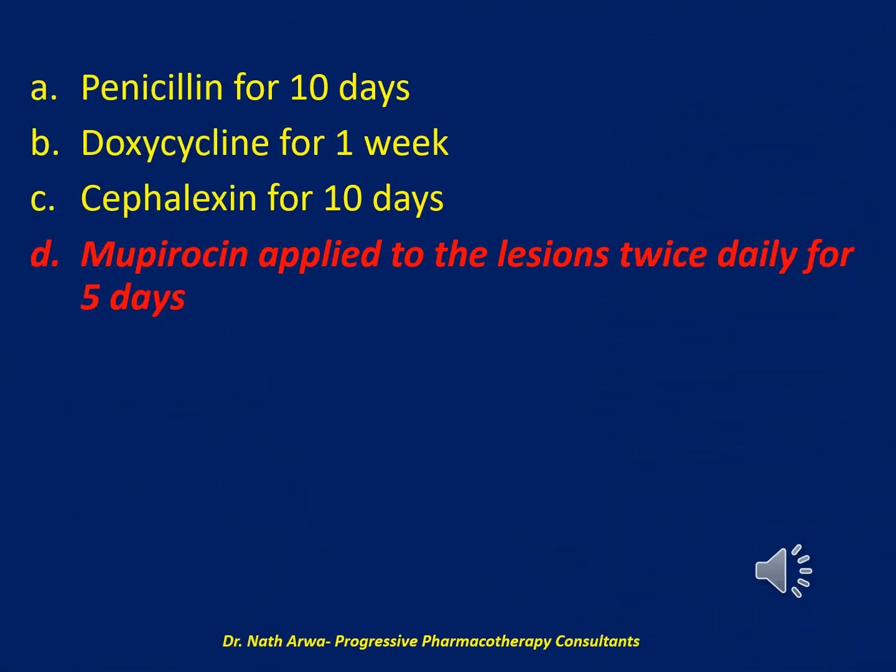And the correct answer is D. Mupirocin applied to the lesions twice daily for 5 days. Many impetigo cases can be treated with topical therapy. Oral therapy is recommended when a patient has several lesions. This patient has only 2 lesions. Or in outbreaks affecting several people. The lesions on this patient are also described as very small, so topical therapy could be used. That makes answer D correct.